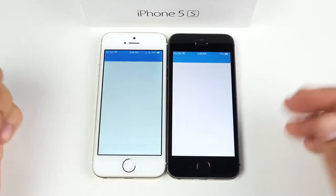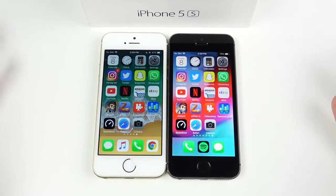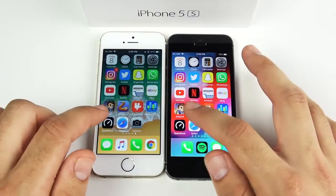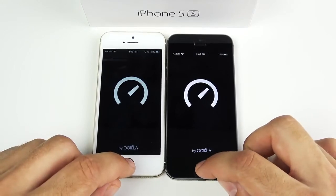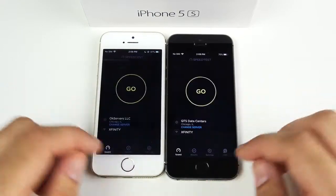You got the screen time feature, you got a couple applications that have been updated, but it's not a huge update visually speaking. It's going to take you some time to see some of the new features, but I'm not seeing massive changes in your day-to-day use with an iOS 12 software update. Let's go into Speedtest. But still, both of these phones are going at a snail's pace compared to a lot of the newer devices. So I still think that the iPhone 5S is not a good buy at this point.